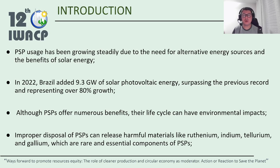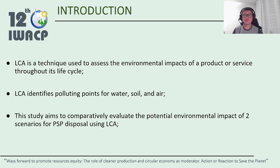For example, improper disposal of photovoltaic solar panels can release harmful materials like ruthenium, indium, tellurium, and gallium, which are rare and essential components of photovoltaic solar panels.